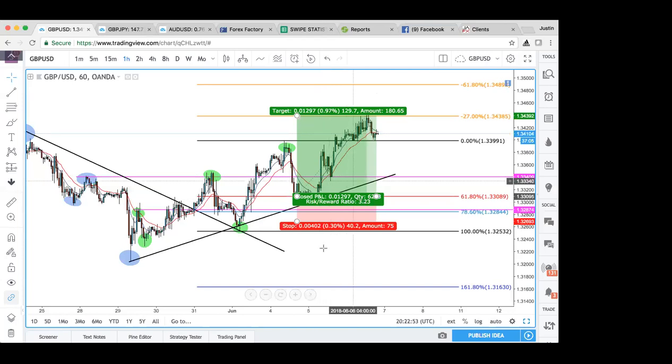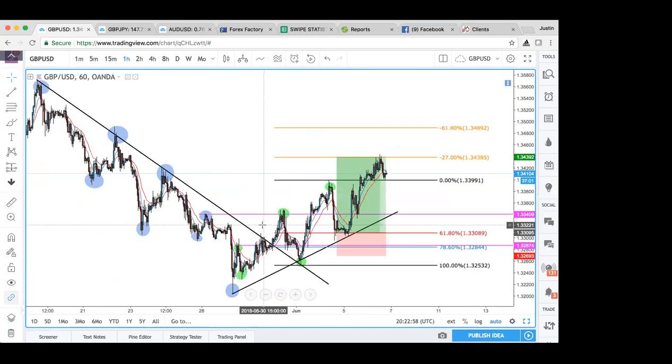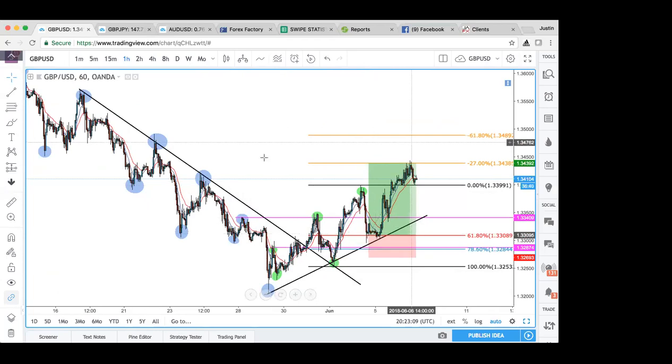So when it comes down to it, we didn't do anything hard. All we did is, first off, we identified the structure. We figured out what's coming up next. We knew when the market was shifting directions. And then we waited for the pullback, and then we bought, right? So, the next thing for GBP/USD is simple.